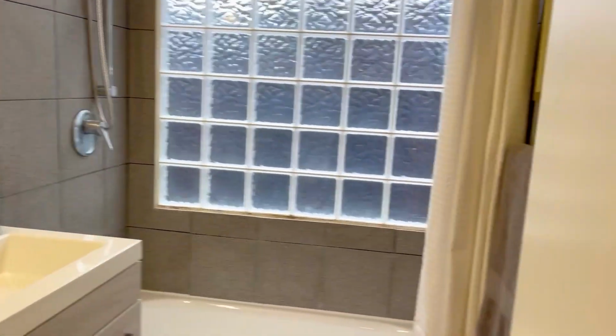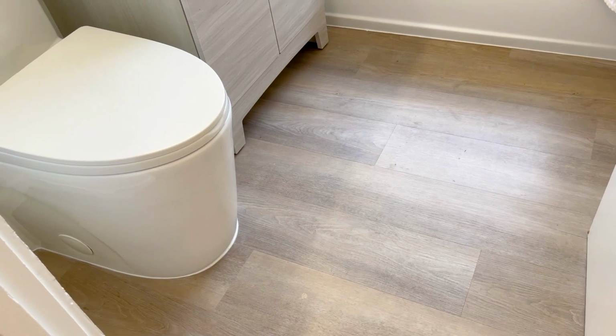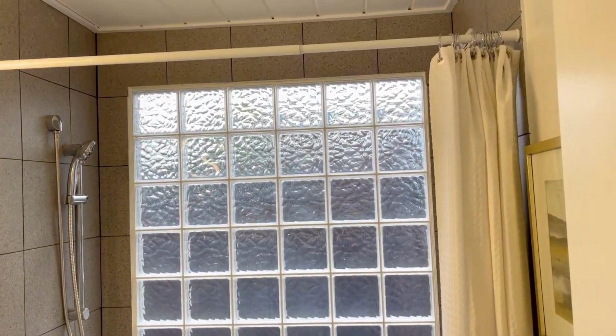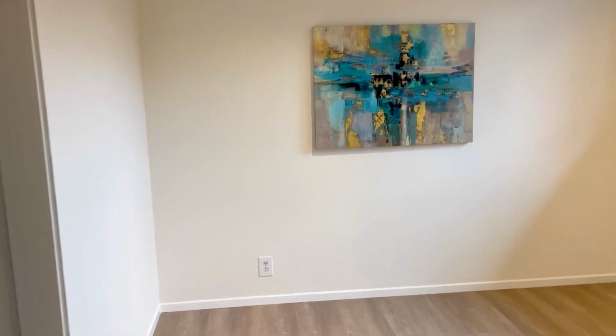Then we have the redone bathroom with the replaced new modern toilet and a lovely wall of glass brick so that it'll let in the light. And back in the hallway, we have the second back bedroom.